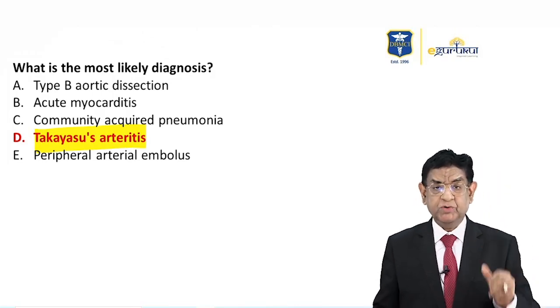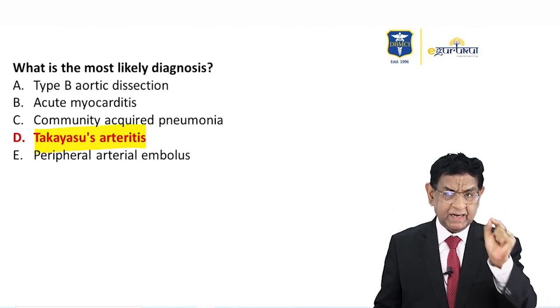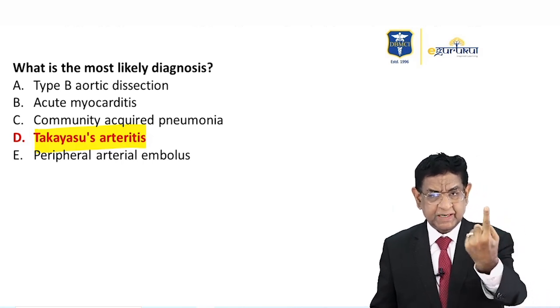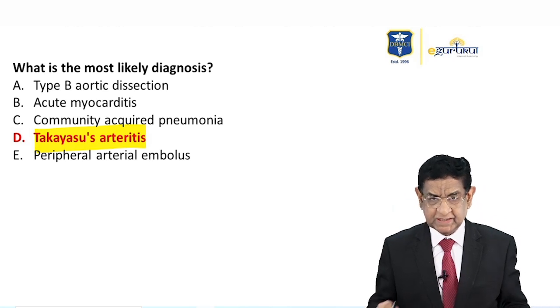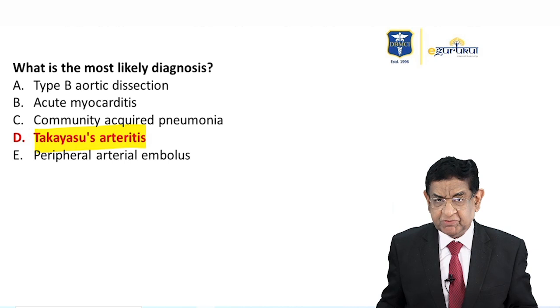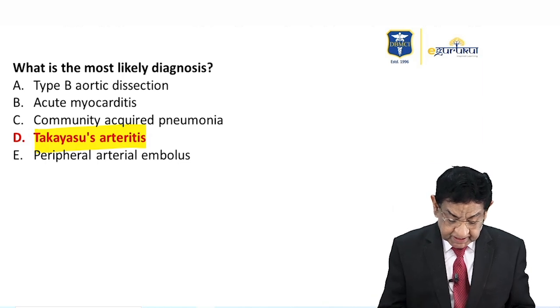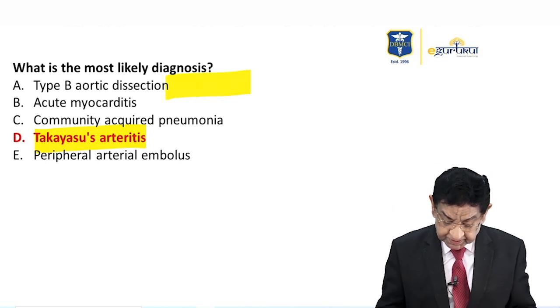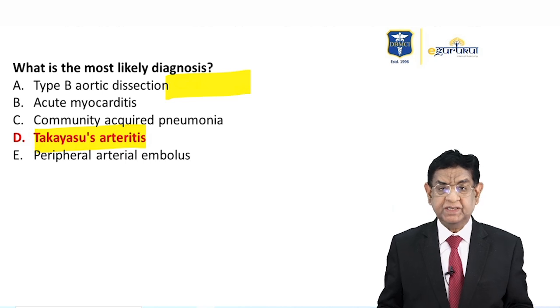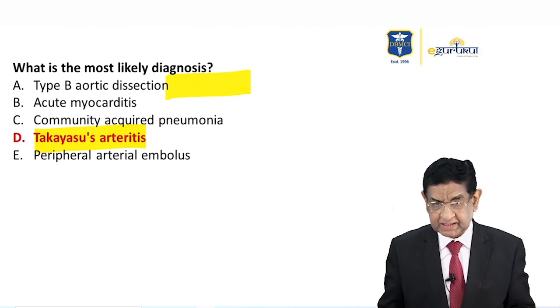This is what I want to emphasize. If you remember the golden line you use, you got the answer Takayasu. Now this question, 38-year lady with absent radial pulse, Takayasu arteritis, straightforward question. Can it be other options? Dissection. First of all, dissection usually has an acute presentation, not the way that this lady has presented.